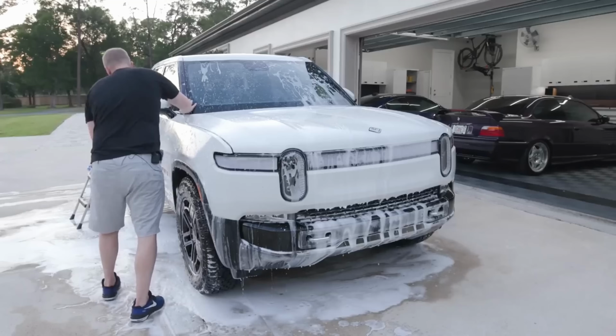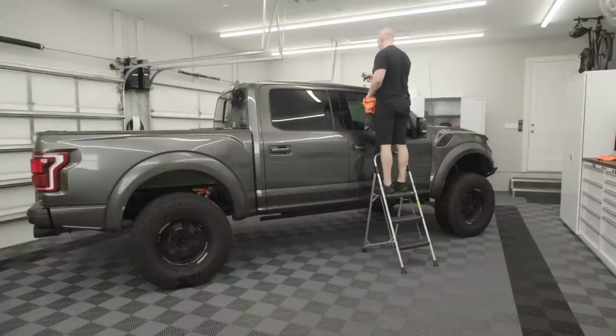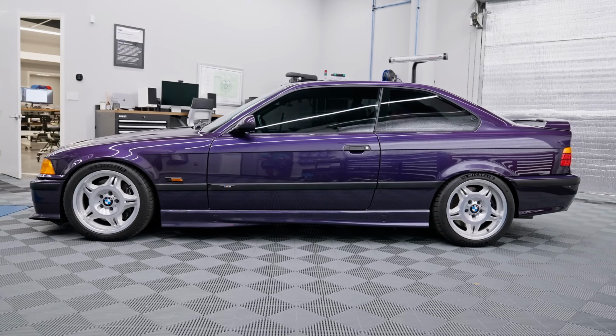That is the first Porsche GT3 that I was able to buy and spec, paint to sample. And so I plan to have that car for a long time. In the driveway, we keep a Rivian and a Raptor. Yeah, so those are the family flex vehicles. And then I have my E36 over at the studio.